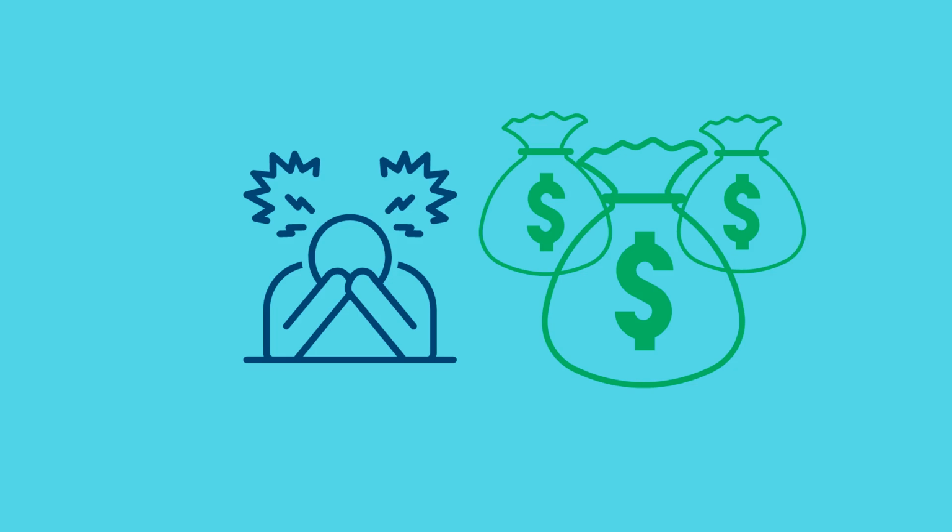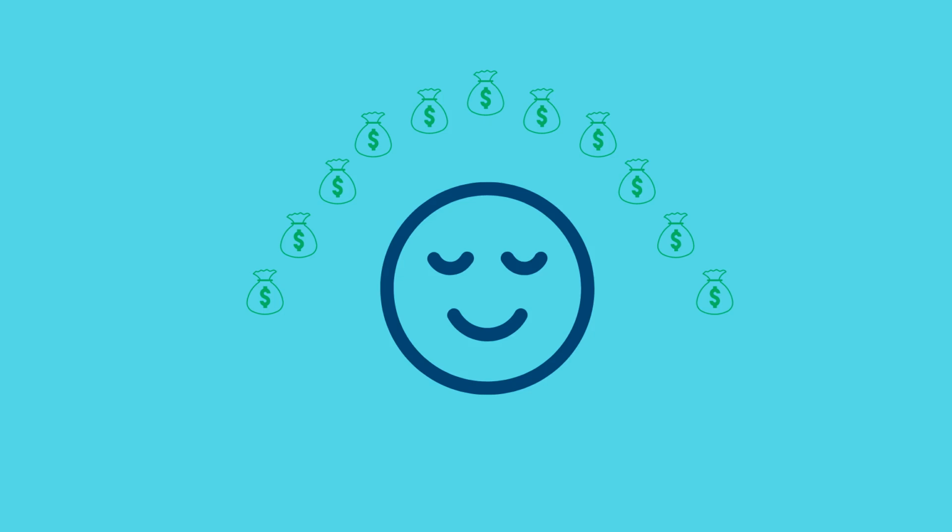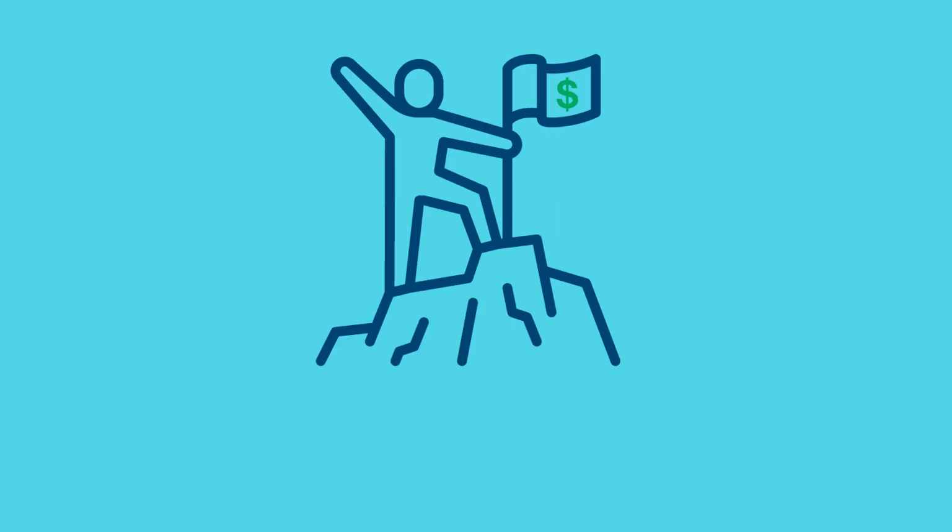A lot of people think saving is impossible because they're overwhelmed by the total amount they need. Breaking it into smaller, weekly goals makes it more manageable. And research shows that breaking goals into bite-sized pieces increases your chances of success.